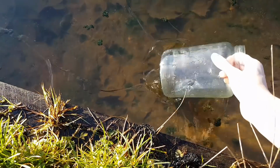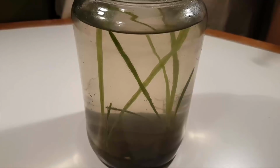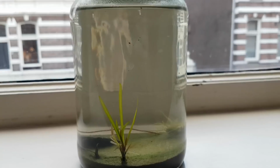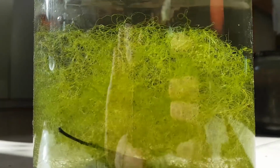On the 19th of December 2017, I made the planted ecosphere from the same pond. Here's what it looked like back then, after a year, and after 2 years. Today it's today. And here's the now over 3 years old natural ecosphere.